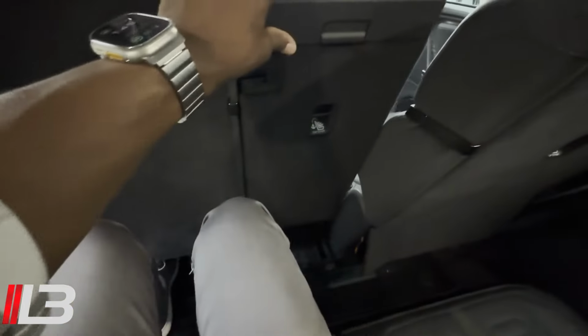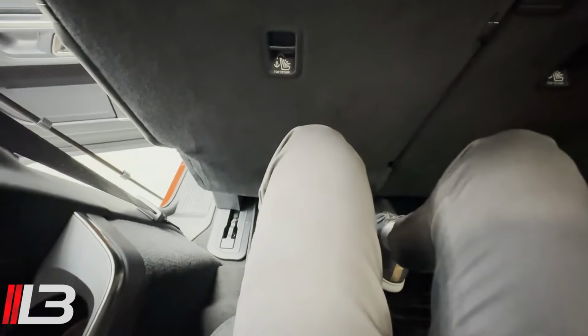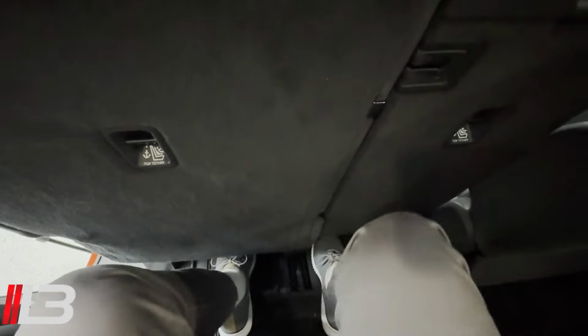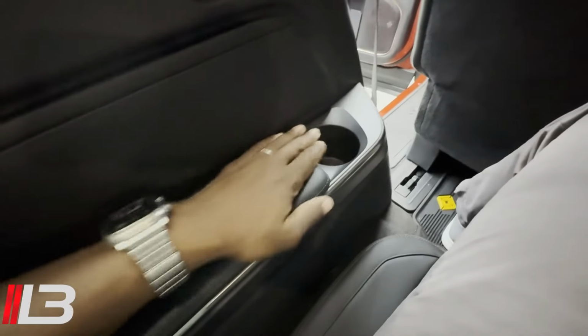All right, so with the furthest seat back setting, which would be here, there's no way I would fit, okay? But with having it up just a little bit, I have plenty of room. Like I said, I'm 5'11", there's plenty of room. I would imagine this is more for kids, smaller people to sit back here.